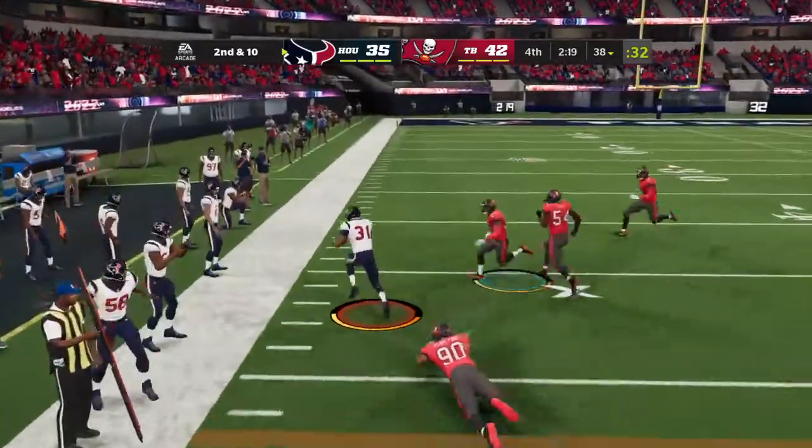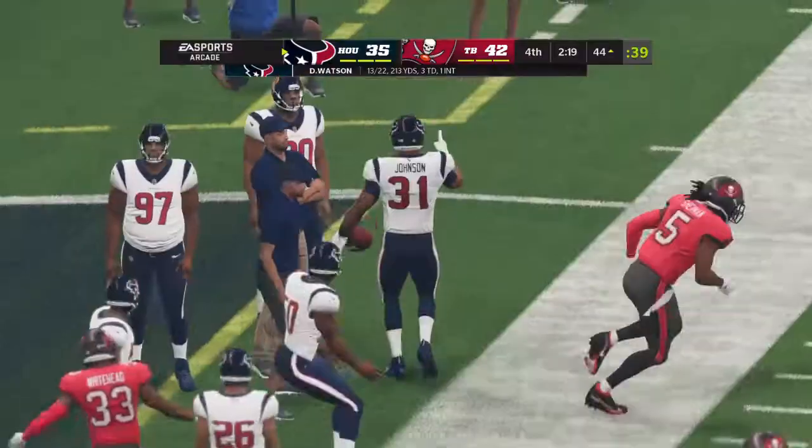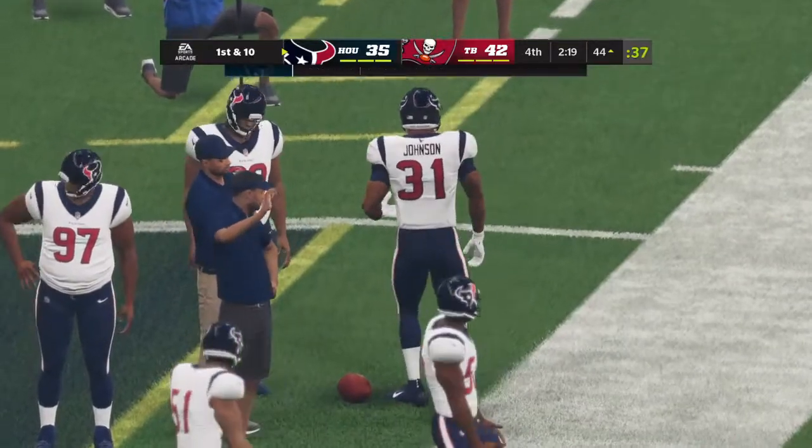Is that why you threw your play sheet down? Is that why you did it? Is that the flag? You can't be giving me up. I got a lot of issues up here in the booth.